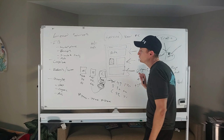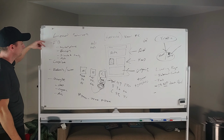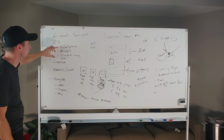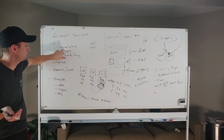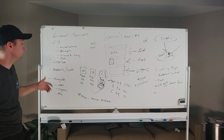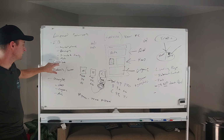So going back to this, here's the lead sources. Again, if I was to start all over, the first two things you want to go with are Facebook and Craigslist. For Facebook, you want to go with the marketplace, though again, I haven't really used it. You're going to check out the groups and then hit up friends and family. Basically put in posts like, hey, I just started this fence company. Let me know if you need help, blah, blah, blah. Same thing for Craigslist. You're going to do that as well.